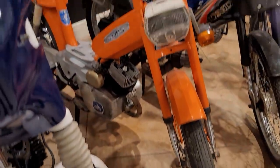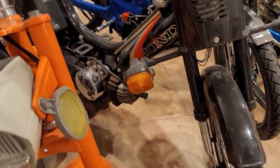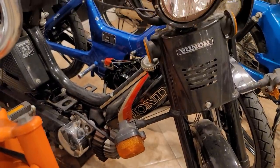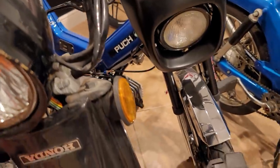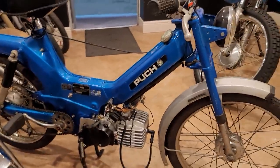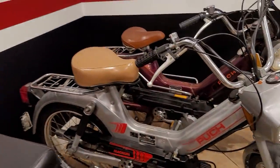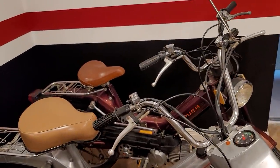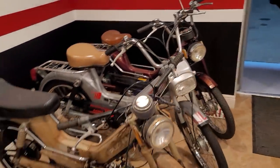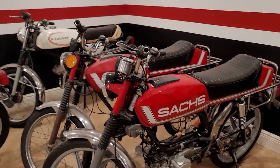They're super easy to work on. Most of them are two strokes, so you can probably rebuild the motor. They're from some of your better-known brands like Honda, Yamaha, and then you've got Pooks. That's a sporty looking little thing. Look at that thing. Another Pook. That's a Pook Magnum. Very cool. That one with the brown seat over there is pretty sharp too. Just an incredible collection. The largest collection of unobtainium mopeds I've ever seen.